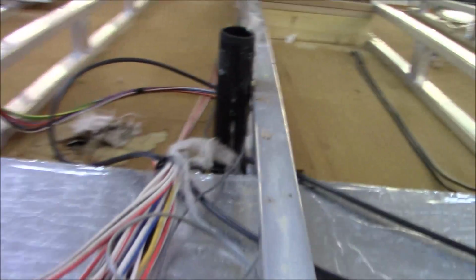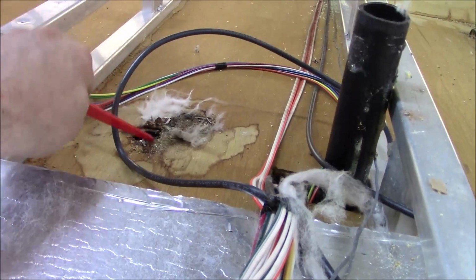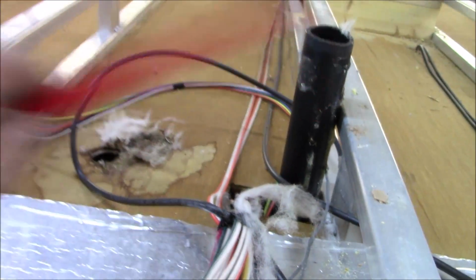Actually a couple more up here. All the wires look good. I like that. The wires are kept back. That's awesome there. And here's another one of those. I think it was a plumbing access. I don't think that was the antenna. But obviously there's a plumbing here. But I believe there's only one in this coach. One plumbing. That's all we can see.